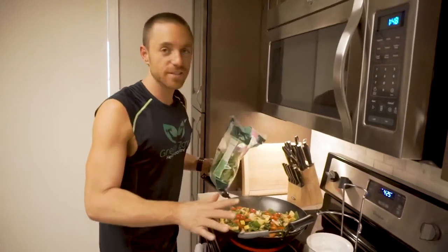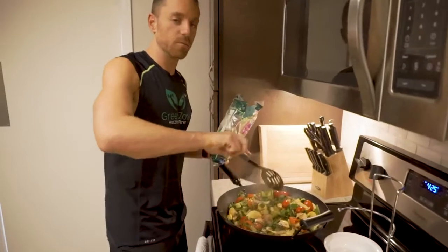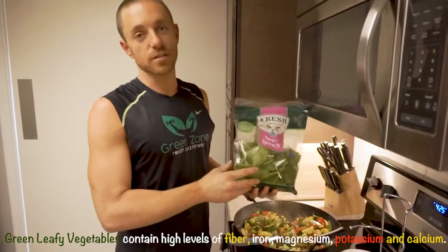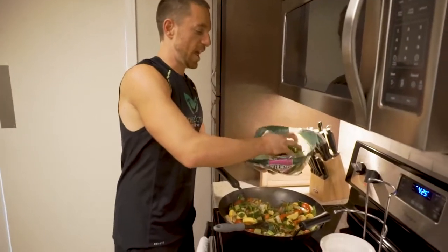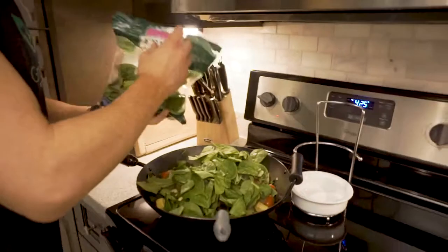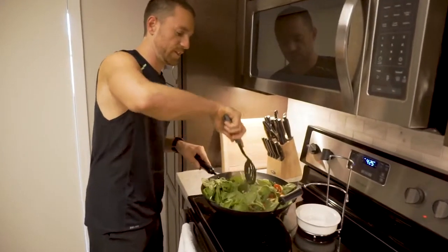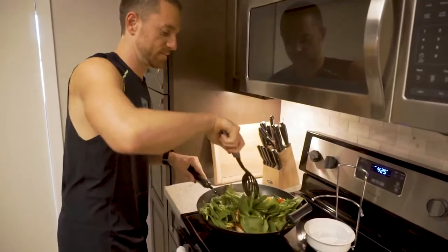So after about 5 to 10 minutes, after you've stirred this a handful of times, it should be pretty much cooked all the way through. You're gonna add your green leafy vegetables. So today we're gonna use spinach. Sometimes we use kale, arugula, different things like that. So you just add it right to the top. And mix it up and give it about another 3 to 5 minutes or so, and you'll be set to put it in your Tupperware to store.